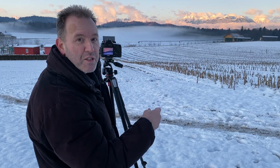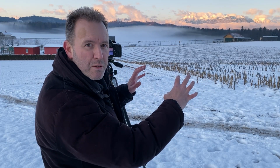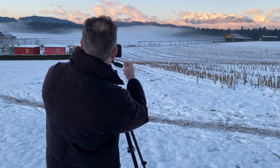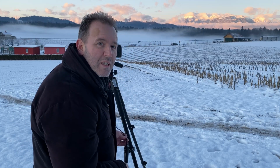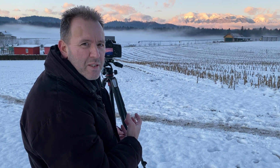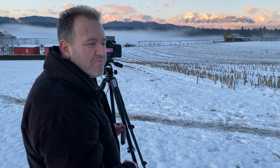A bank of fog has just rolled in. It's fantastic because there's some electrical cables over there and pylons, and that mist is covering it up. See how you have to work fast? Now the light has gone on the castle. The sun has gone down behind the hill and we've lost the light on the castle now.